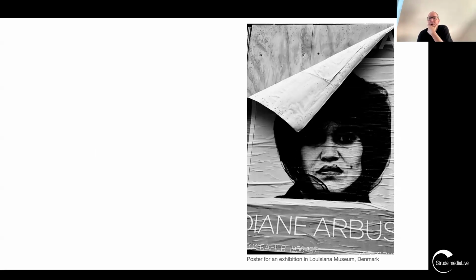I had my first encounter with the aura of a photograph when I went to a Diane Arbus exhibition. And this is how you have a different encounter with Diane Arbus. You just walk around the street and you see this face staring at you. And this is completely different than looking at a phone and seeing this image.